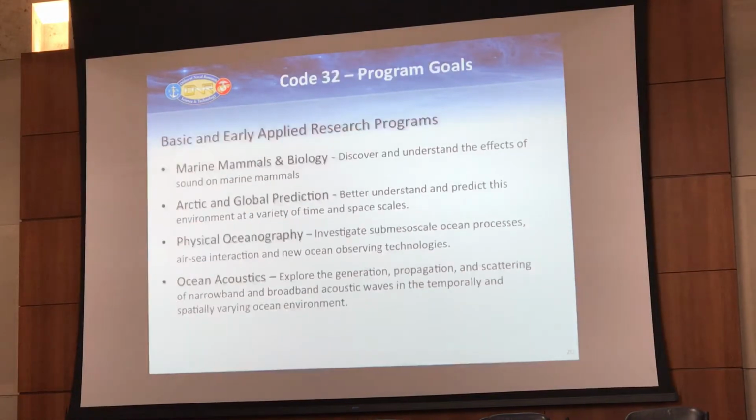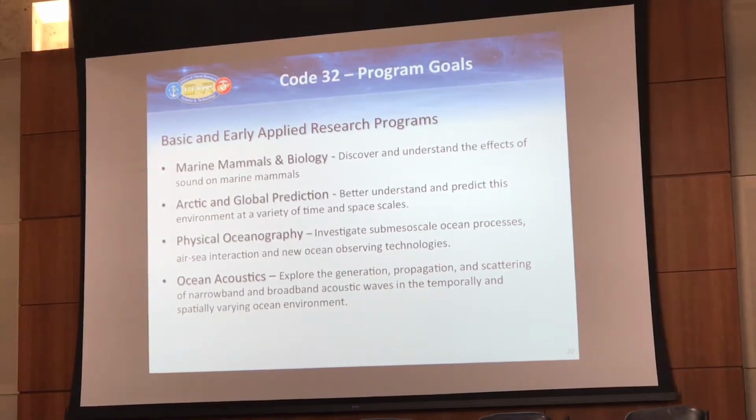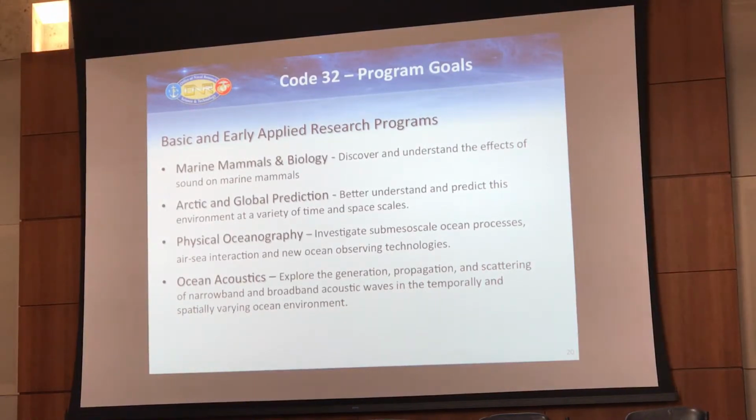Drilling down a little deeper into the programs, these are probably the most relevant for this group. Marine mammals: our goal here is to discover and understand the effects of sound, specifically sonar, on marine mammals. The Arctic program was one of those things where back in 2005, we didn't have an issue in the Arctic.